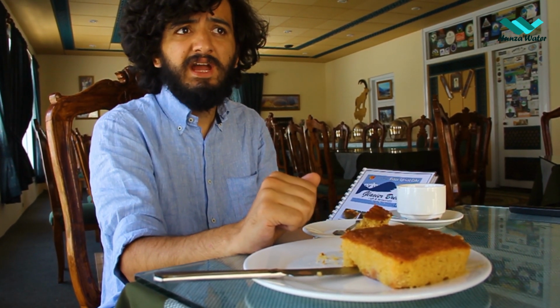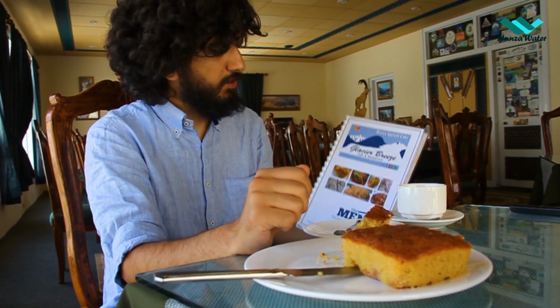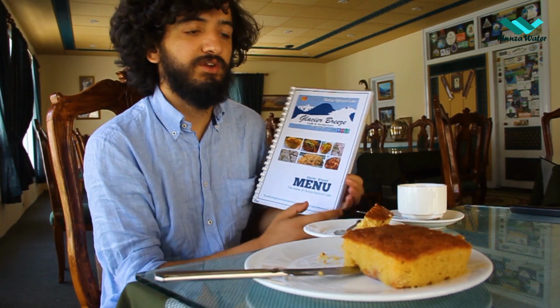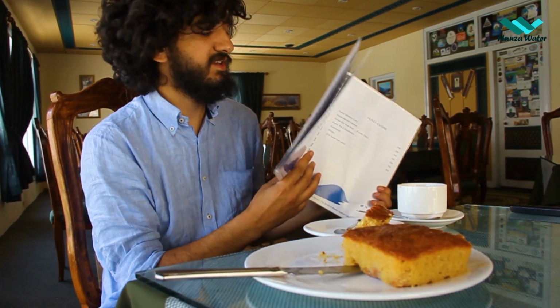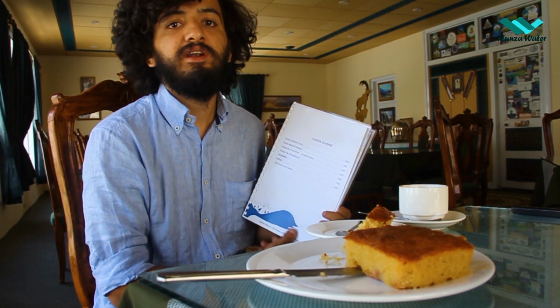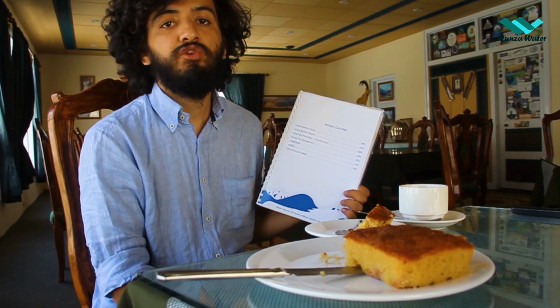So while we are trying our apricot cake, let me tell you the story of this restaurant, the Glacier Breeze restaurant. It started about 20 years ago, and they turned towards local innovation and local production, like the chef mentioned before. So this Glacier Breeze restaurant also has some other delights for you, some other local foods and some other local innovations that they have brought that you have to try. So if you come here next time, I do recommend trying them out.